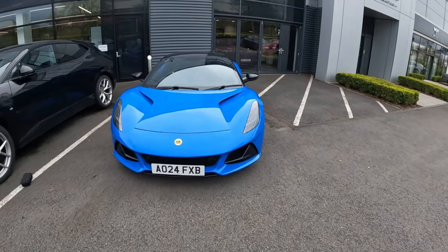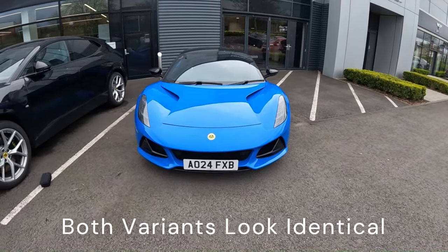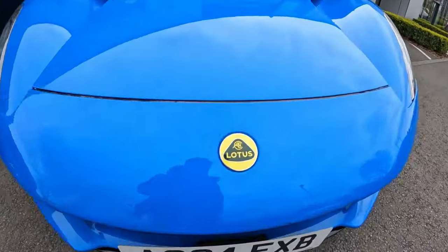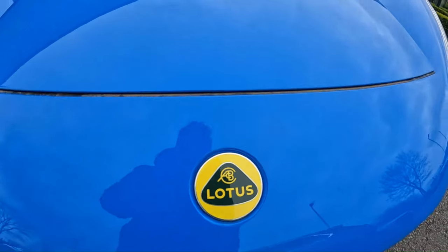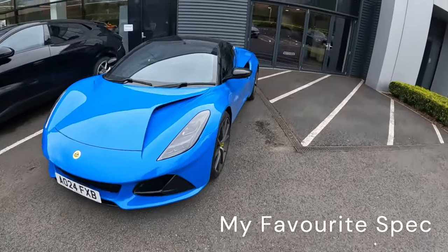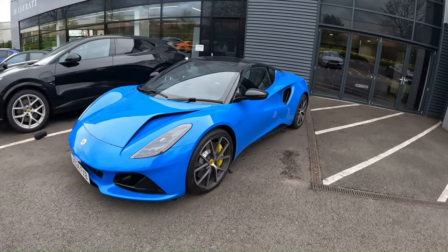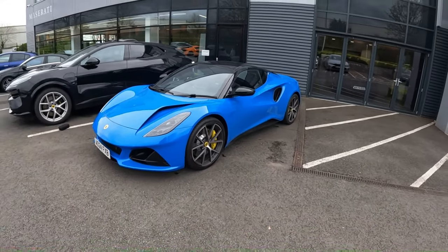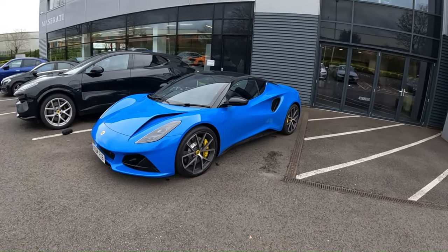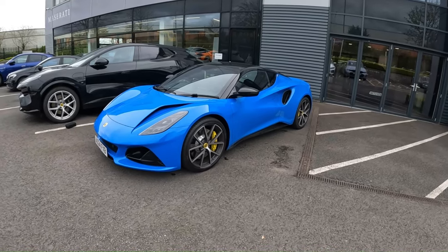So here's the front of the Emira, looks exactly like the V6, so no design differences with the type of engine. Here's the Lotus emblem, it's in yellow, though I would have it in black. So this colour is called Seneca Blue, and it's got the black pack, so the roof is black, and so are the mirrors. And I really, really wanted an Emira after the F-Type, and this is probably the spec I would go for. Seneca Blue with the black pack and possibly either black or diamond cut wheels.